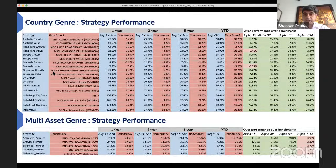Again, in the country genre, you could look at a number of outperformance figures. But one piece I wanted to highlight was on the India side. There could be multiple other products which your team may want, but you may also want to launch these machine learning based strategies. And I don't want to belabor the point and sound like I'm blowing my trumpet too loudly, but you can actually see the outperformance and the annualized return across multiple periods.